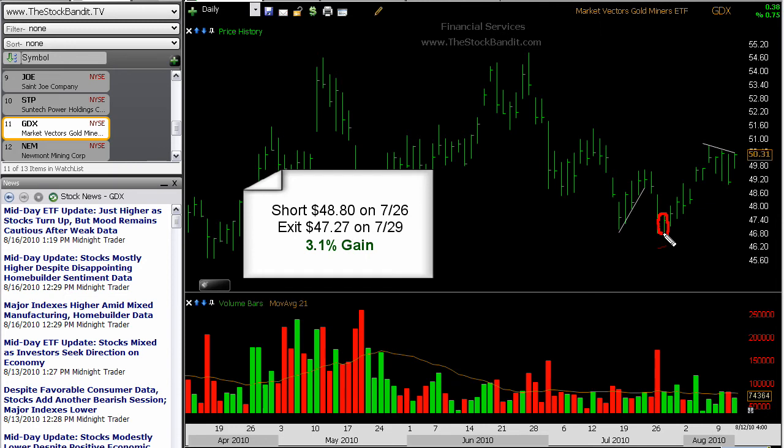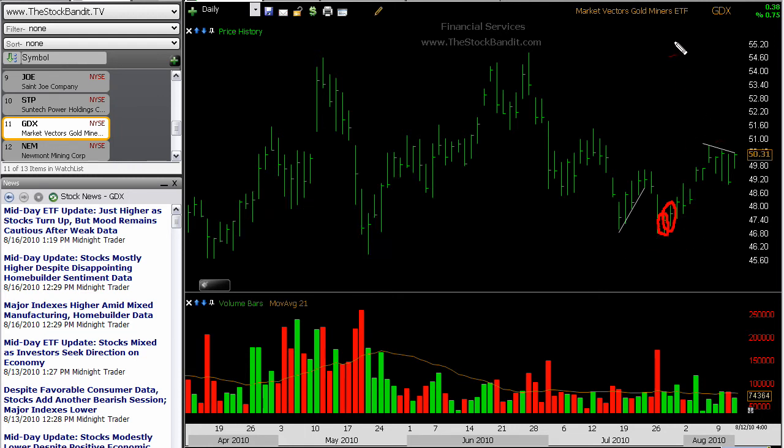However, that was the first target, and our second target was never met. This thing did rally back up and actually was closed out on July 29th, right in there, for a solid 3% gain. So that's pretty common. We'll tend to take these ETFs from time to time for smaller gains, but nice consistency there. And it's very common to also see in our swing trades multiple profit targets in case a trade doesn't completely go to the level that we expect.